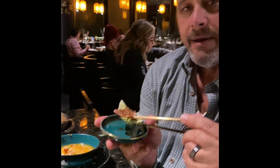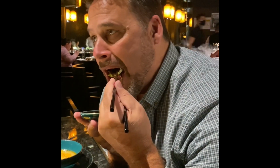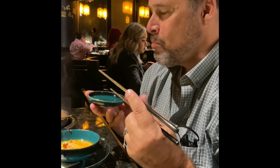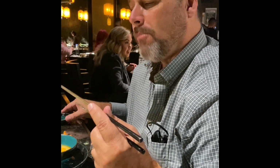And here it is, sampling. This one is the Wagyu tongue. I never really had too much beef tongue, but this was really good and tasty. The best tongue I've ever eaten, that's for sure.